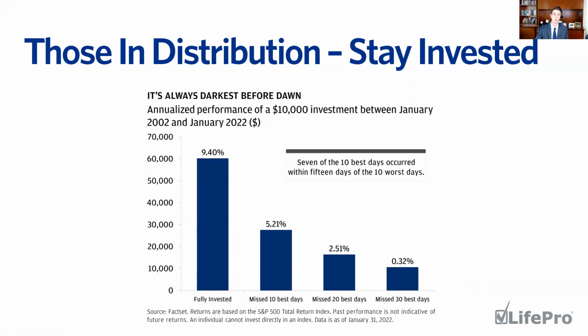But to build on that, 7 of the 10 best days during that time period occurred within 15 days of the 10 worst days. So a good example of this is, as we're reaching that bottoming process in the market, as we've had this drawdown, we've entered into a bear market, you tend to see more volatility. You tend to see very large down days, but you also tend to see very large up days as they're trying to create that bottom and ultimately a recovery. And so it's during those time periods that it's really important for us to stay invested, because if we miss those best time periods, it's a huge detriment to our long-term success as investors. And so for those in distribution, the biggest takeaway is to stay invested.